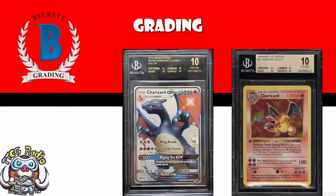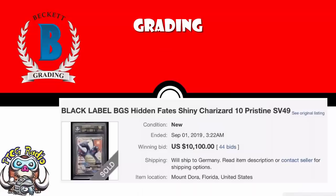We talked about the Shiny Charizard GX commanding $10,000 a little while ago. That was because it was the first Beckett 10, and Beckett 10s are very hard to come by.